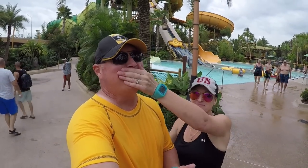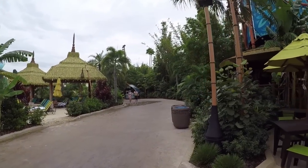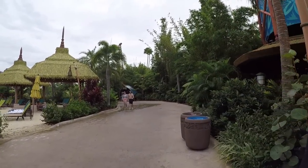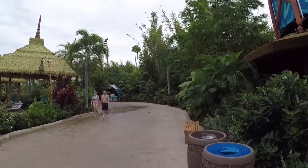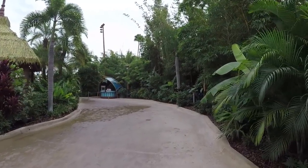That's the official name. As we're walking to the next ride, or slide, I should note, everything we've done has been right now. Yes, it's been phenomenal. I love it. Yes, come in October. Yeah. It's a little chilly, but that's okay.